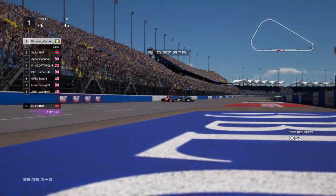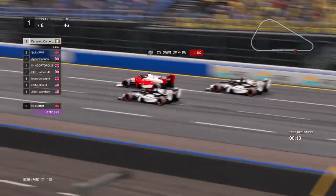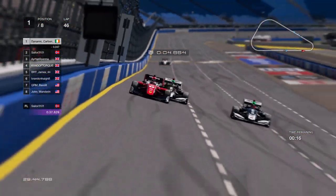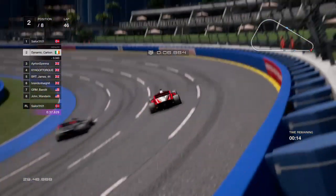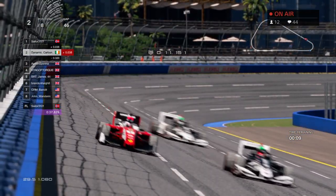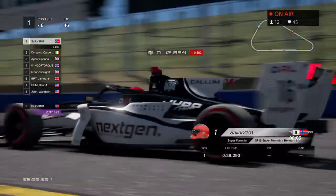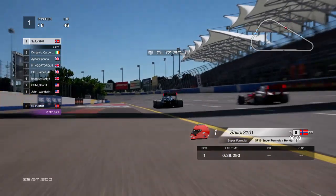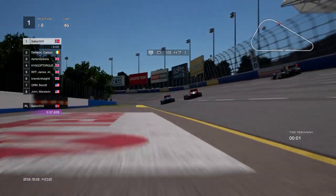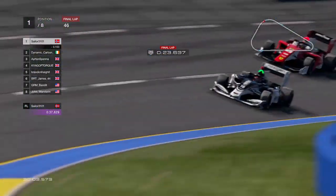It's make or break time. What can the 2 teammates do? Coming up to turn 1, that's Sailor going down the inside. Sailor just about manages to get out ahead. The Norwegian doing a good job. He's just about side by side, as it looks like Ayrton Spencer's going for the very outside line, trying to carry a bit more speed.